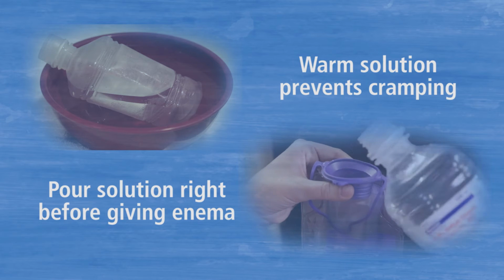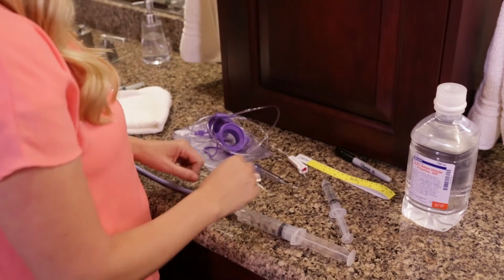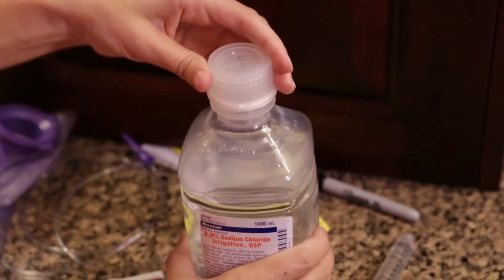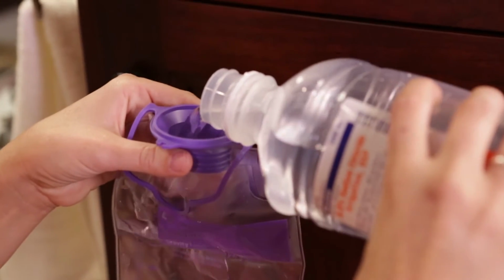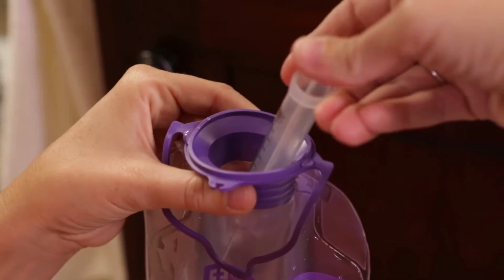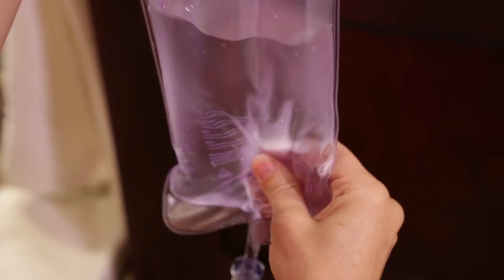Pour the solution in the enema bag right before you give the enema. Some of the additives can clog the tubing if they sit for too long. Clamp the tubing on the enema bag. Measure and pour saline solution into the enema bag. Measure additives and add to saline solution. Mix additives by gently massaging the bag. Do not shake, as it will create bubbles.